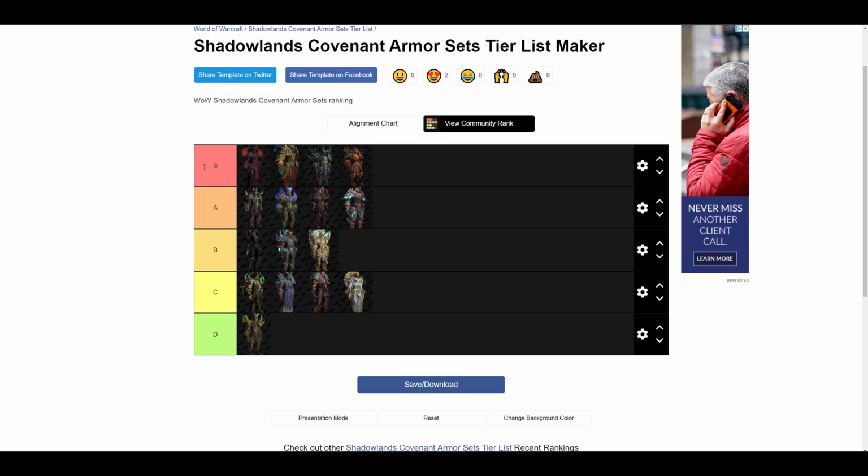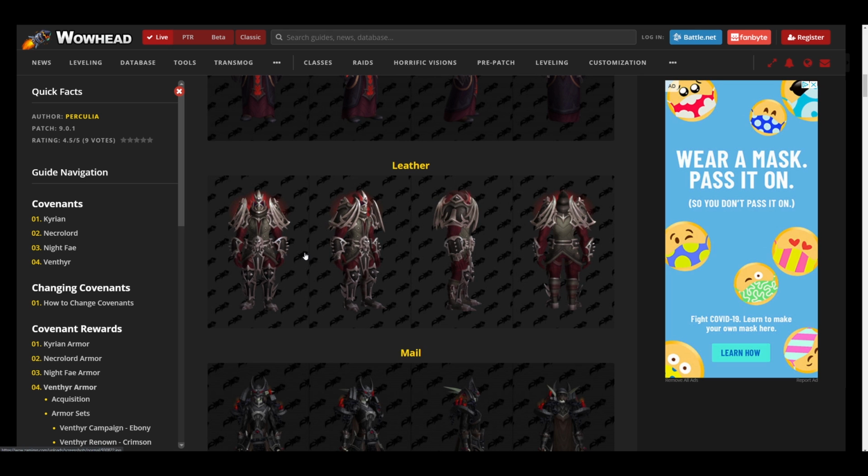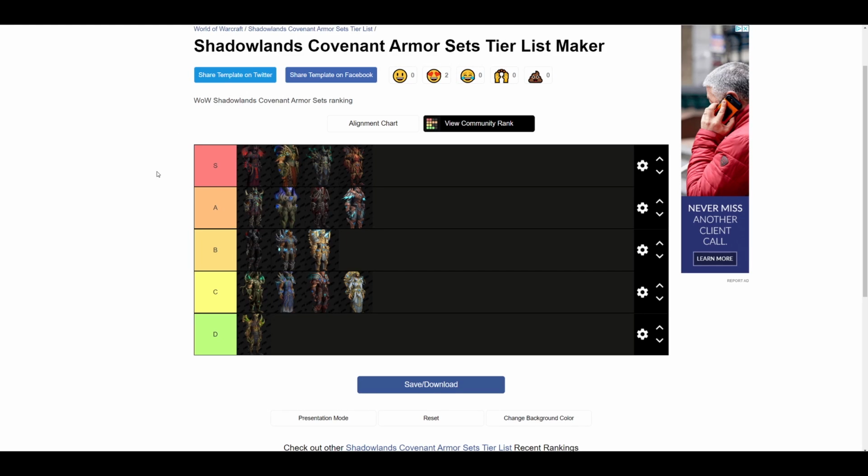It's a shame that playing a druid, I will get access to none of my favorite outfits. Because like Venthyr leather looks pretty sick, but I don't know. This screams rogue DH to me. And plus I'm going to be playing Maldraxxus anyway, because I think the skill is really, really cool, but it is what it is. But that is my armor tier list, guys.